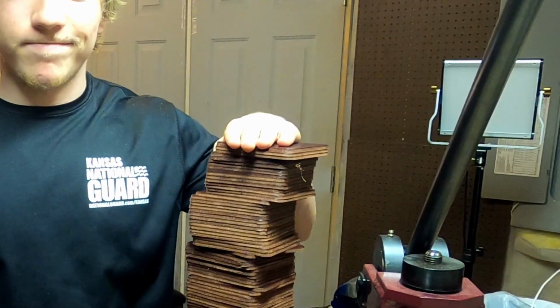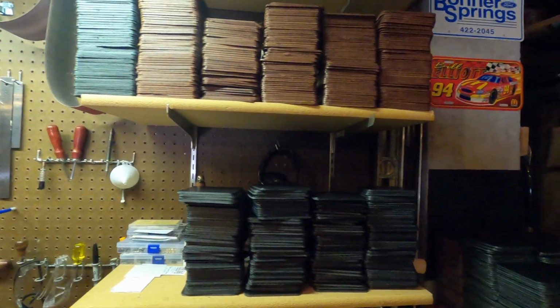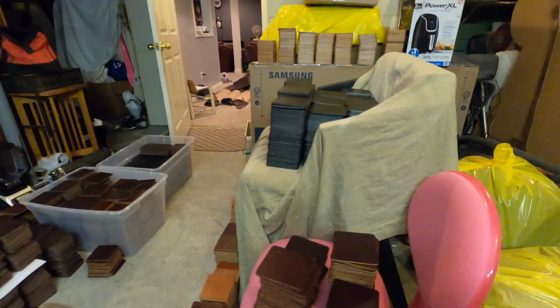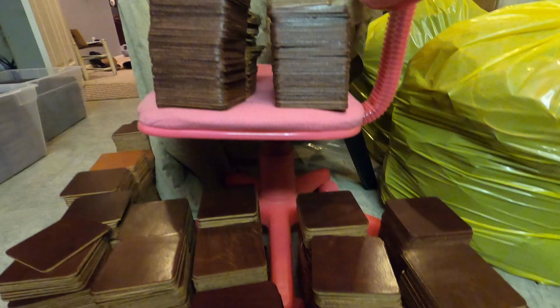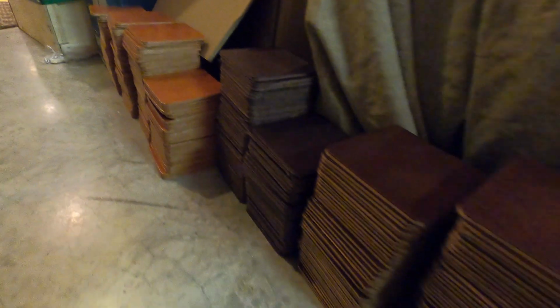Well, it is late again, and after what feels like an eternity, the coasters are done being cut out. That is, as far as I know, at least. I can't be sure until I get a final count. I could end up a little bit short, but I'd figure something out if that happened to be the case.